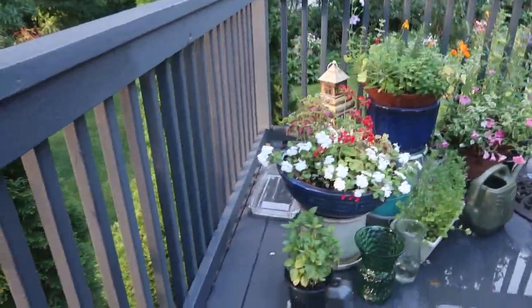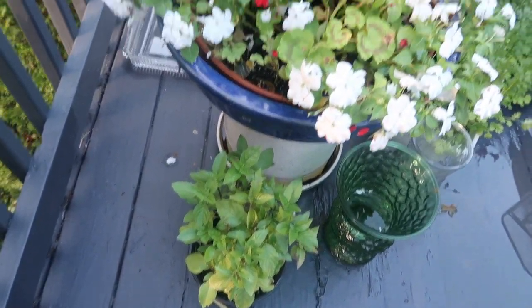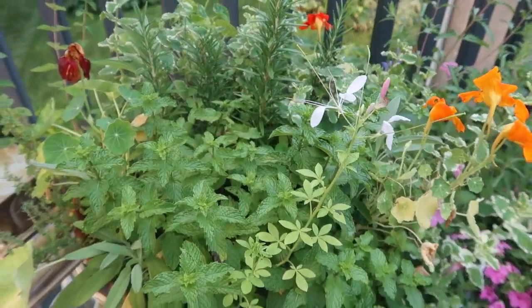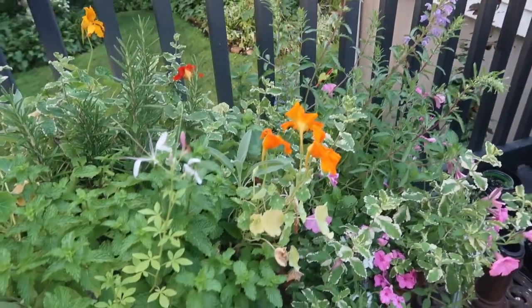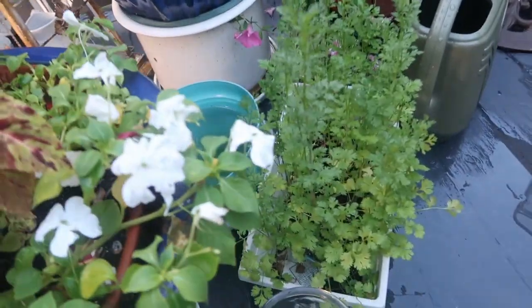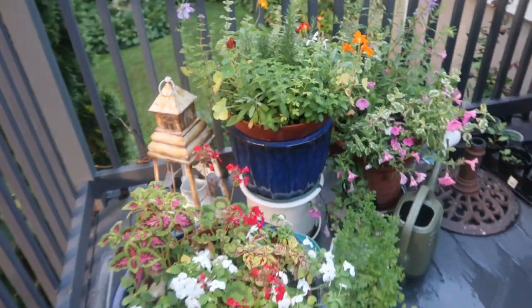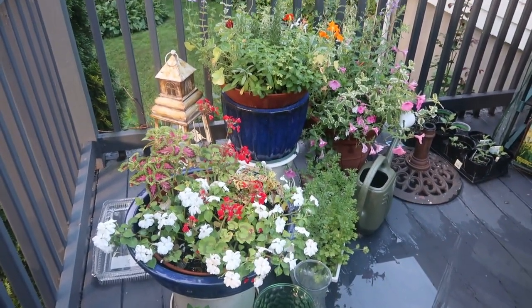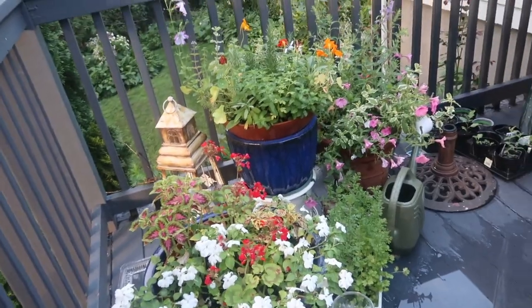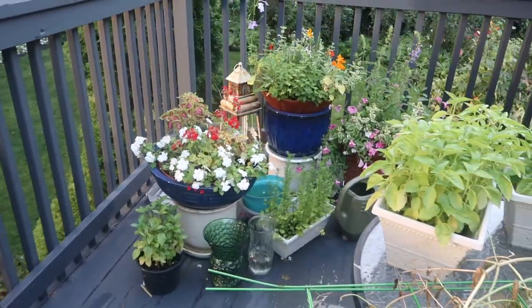And then over here I have the cinnamon basil, which is doing great, and some other herbs and things growing here in my bowl. So this has turned out to be a really good thing to have on the deck. Look at my cilantro here, and I'm really happy with this deck arrangement, with having the herbs and things so close by, so that I can use them for cooking.